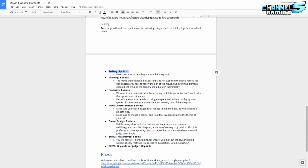We had 5 points for artistry, 5 points for theming. The theming is based off the movie. The artistry is the skill and the artwork put into it. The footprint is really about the Riddler aspect of things. Is it a nice compact blueprint, with fencing and pathing around the outside so that you can fit it in your park nicely, and also at a good size so it doesn't take up half the park? Footprint also means how much space is in between the inside.